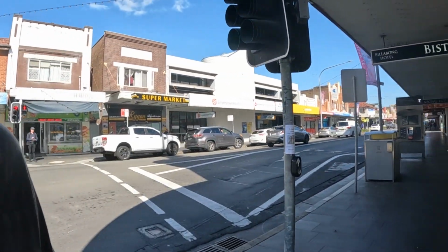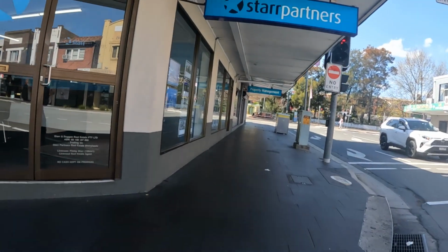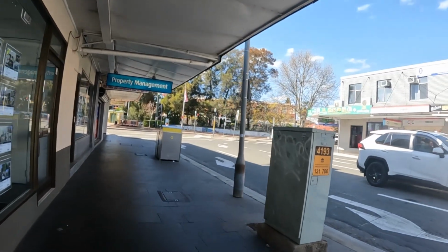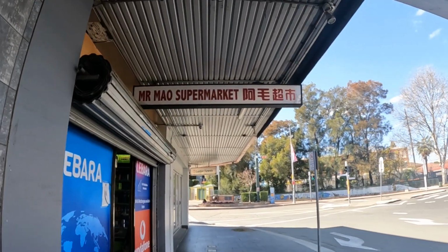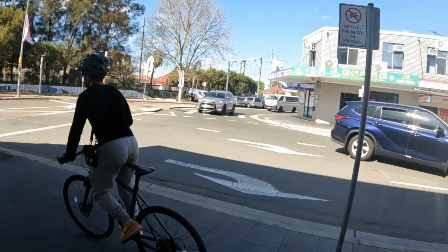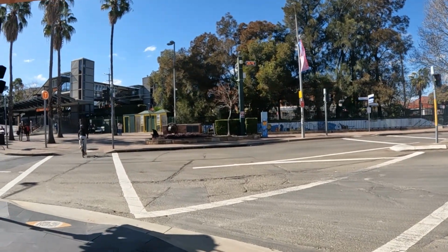Might actually just cross over this way, go and look around. All right, brother. Go have a look down here at the station and stuff, guys. Another sort of Asian grocery here. Here, guys, is the station.